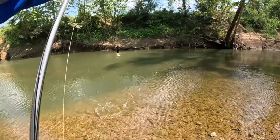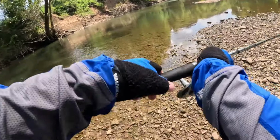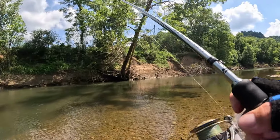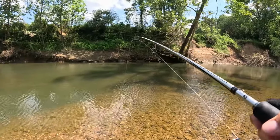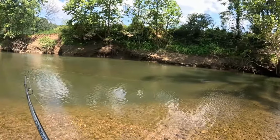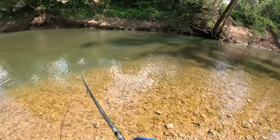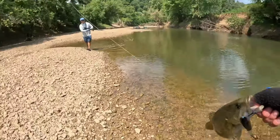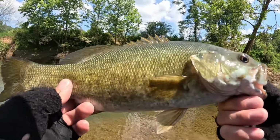Boy, they're aggressive today. Good one. As soon as it went in. This is a good one, though. This ain't like that little one. It's a big one. Nice one. There we go. Nice. Now we're tanking. It's twice today, back to back on topwater.